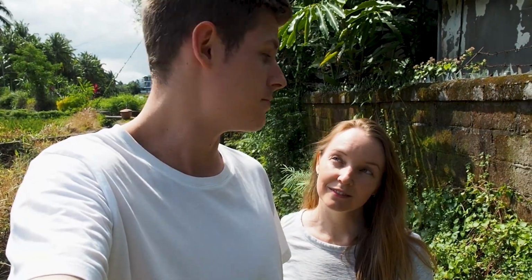This is one of our favourite walks in Ubud, so if you're here, definitely do one of these ones. But we're actually just heading for lunch now to a new place for us, we're going to Sweet Orange, so we'll let you know how it is.